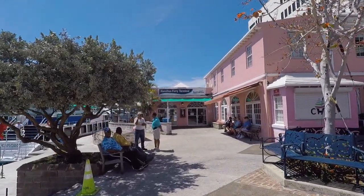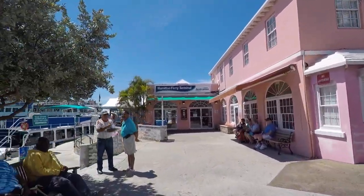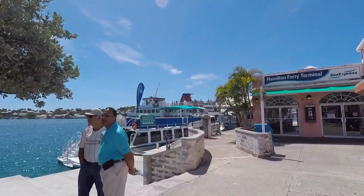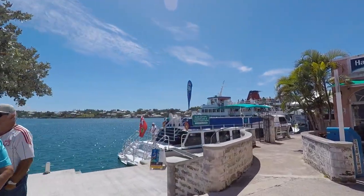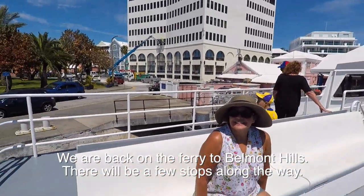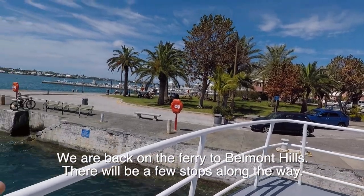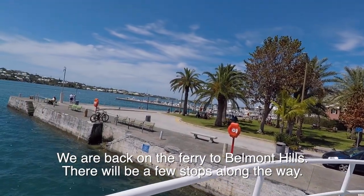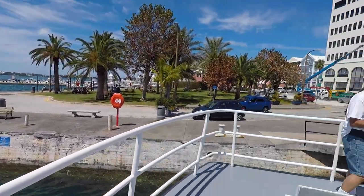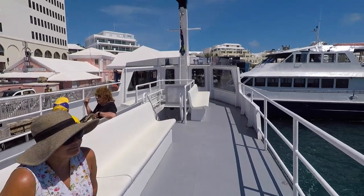But we want to go to the Gibbs Hill Lighthouse, so we're going to grab another ferry right now over to Belmont Hills. We got on the ferry that's going to take us to Belmont. It has several stops, just like a bus. And I think Belmont is the second or third one. I'm not positive.